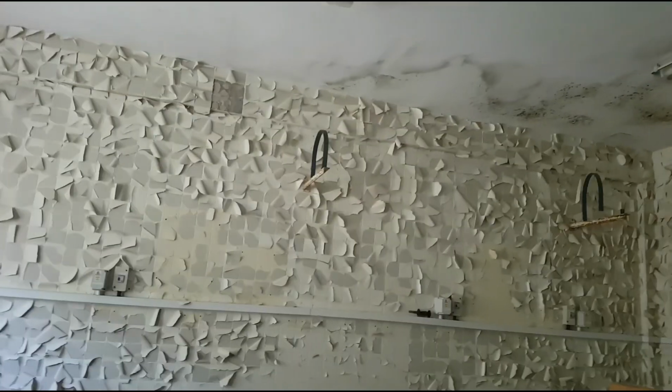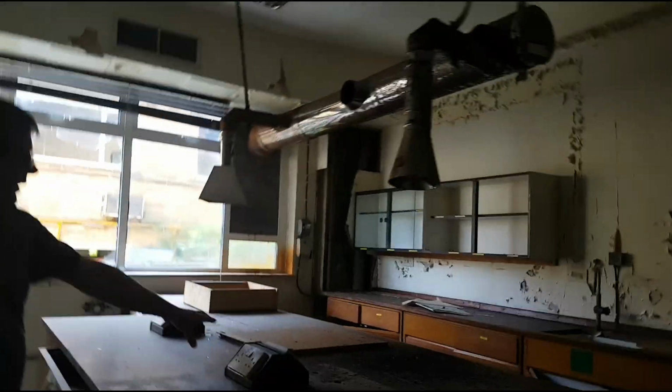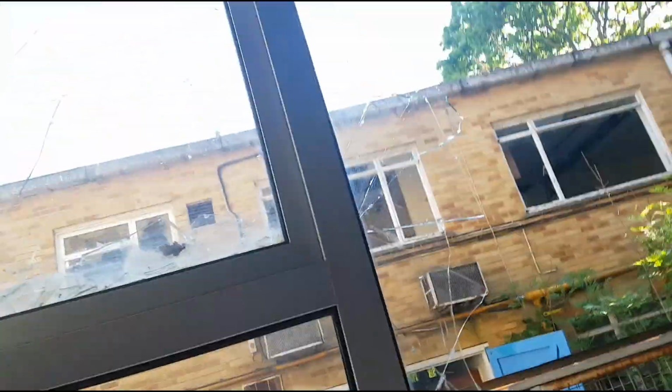I like the walls, all the paint chipping off. And I've said it already, but you have to admit, it does look pretty cool. I like that sign there, the danger keep out sign. Oh yeah, it is, look. It's got all the sockets in there. Fan, sink. It's all rusting away.